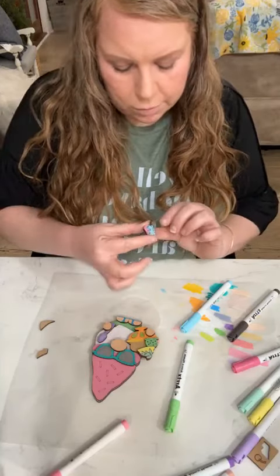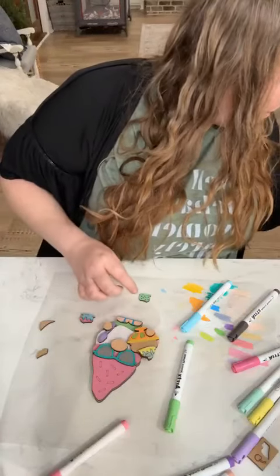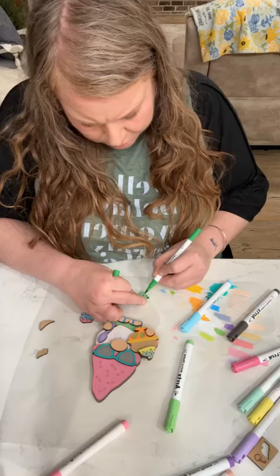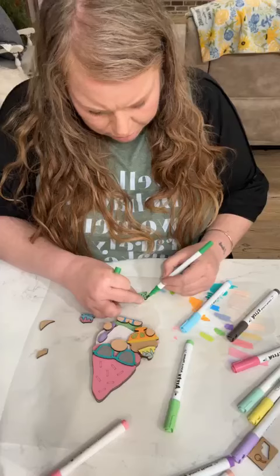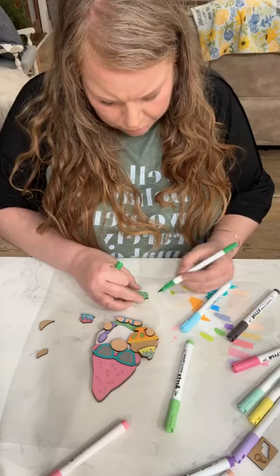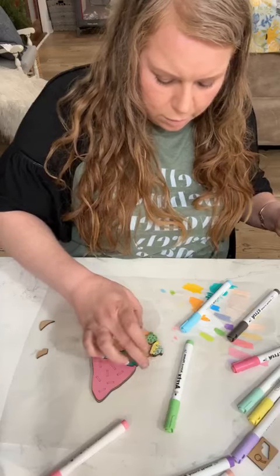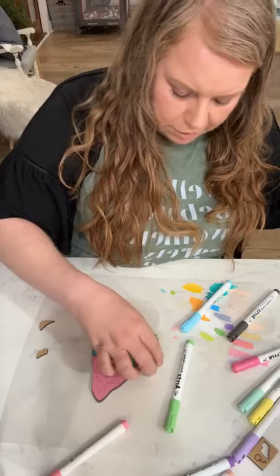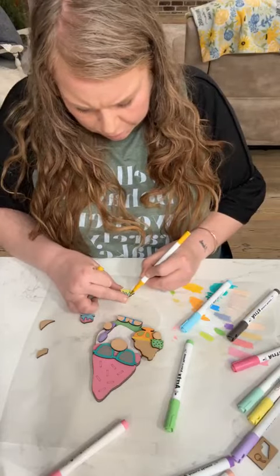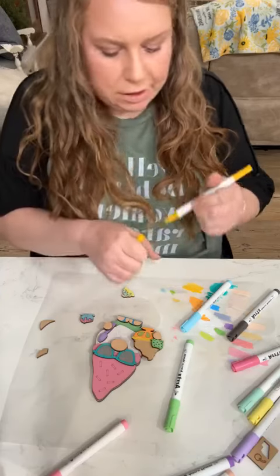Make it really cute. Little trip. All right, let's do our mint. I'm just gonna go around the outer edge. Like tipping. Let's do our yellow. I'm gonna use this one. Just a little. These markers do come in handy.